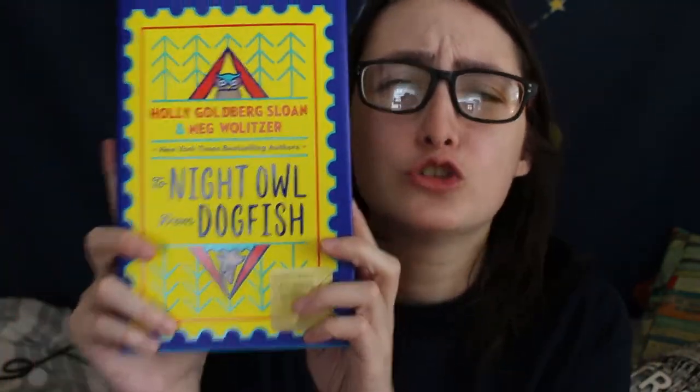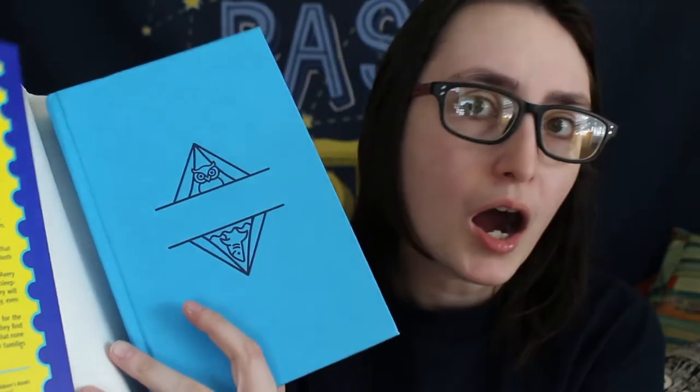It has bonus letters and drawings, and I got this for $9, and it's also a hardcover, and I can't believe that. I'm just so excited to have it. It's so gorgeous, and when you open the book, I am so excited to read this. The original price in the US is $17.99, and I got this for $9.